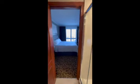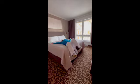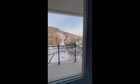And then, what's in here? Okay, when you go in here, there's a king bed. Right there. And then look at the view. We have a little balcony. That is Mont-Tremblant. Okay. And go there.